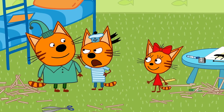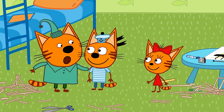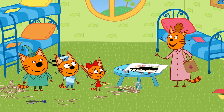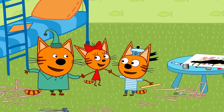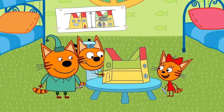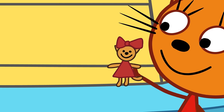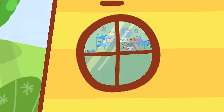Pudding, I absolutely forgive you. I absolutely forgive you too, Cookie. Well done. We'll work up a nice new diagram and build another house. So awesome! Me-wow, me-wow, me-wow, me-wow! And that's how the kitty cats realized that they have to forgive each other for making mistakes, so everyone in the little house could live happily and help each other.